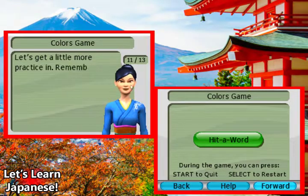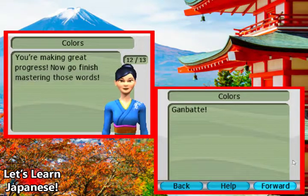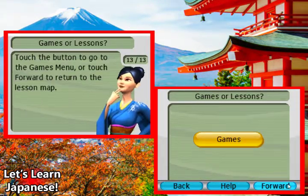Good, we mastered colors. I don't want to play Hit a Word. It's a stupid game. You're making great progress. Now go finish mastering those words. Ganbatte. Good luck. I don't need the luck. Touch the button to go to the games menu or forward to return.